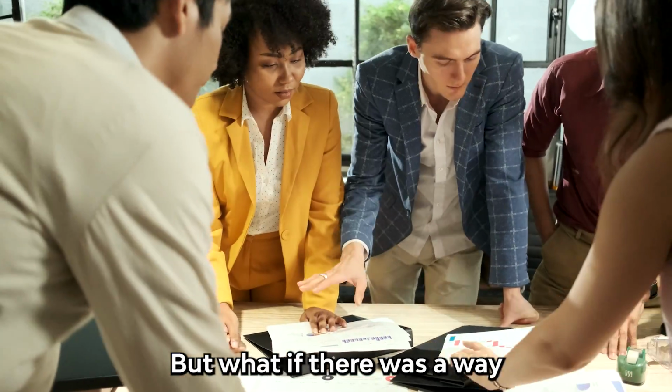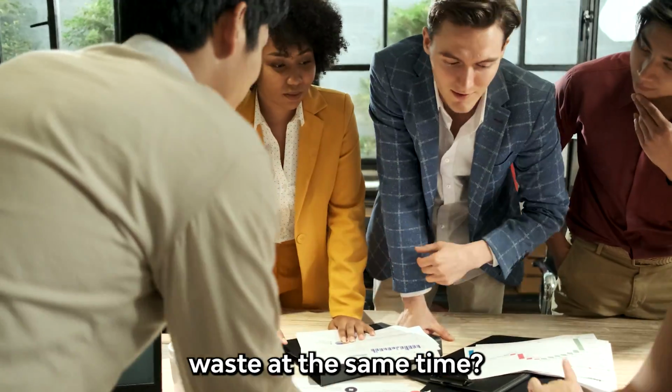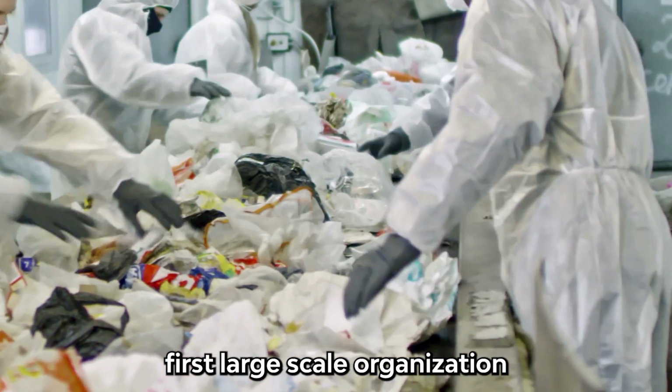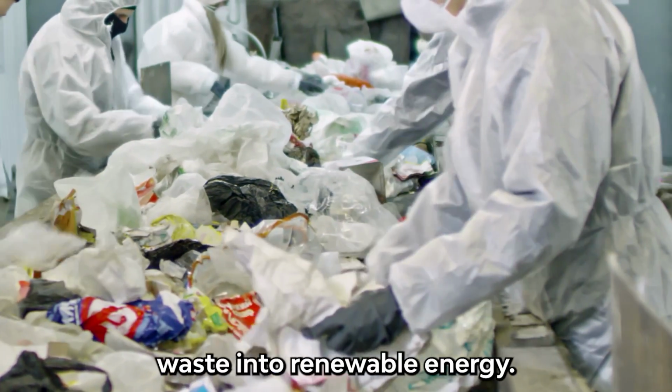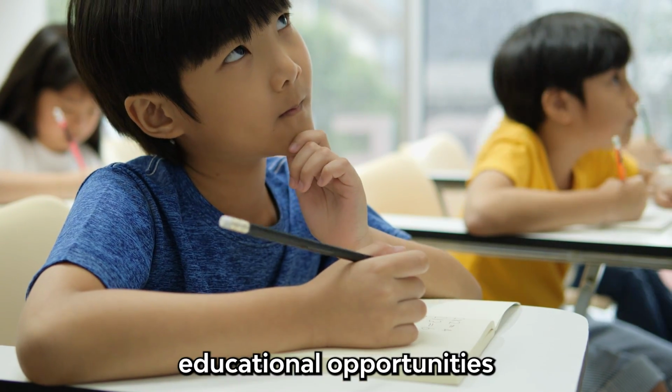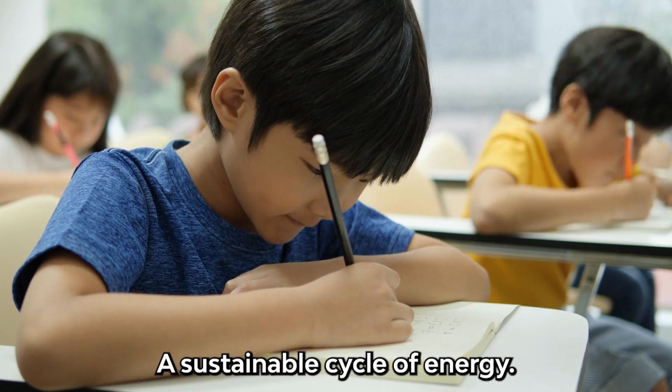But what if there was a way to tackle pollution and waste at the same time? Well, there is. Introducing Refewl, the world's first large-scale organization that recycles food and animal waste into renewable energy, while at the same time fixing global economies and providing educational opportunities with a twist, a sustainable cycle of energy.